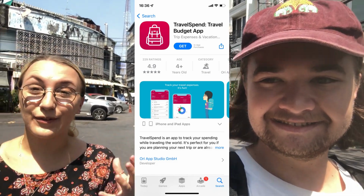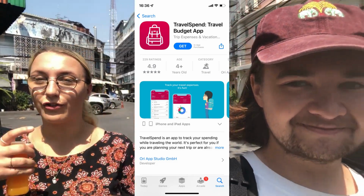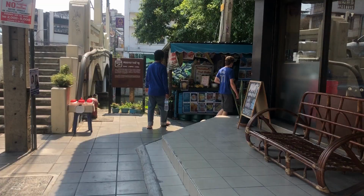We are tracking our totals on a budget app that we use every single day. Aiden's really good at filling it in. I can't remember the name of it. Neither can I. But we'll put the name up here now. And it's really good. If you want to stay on budget, it shows you how much you're spending, what categories, and also your average daily spend. So it's really good just to keep track of your money.